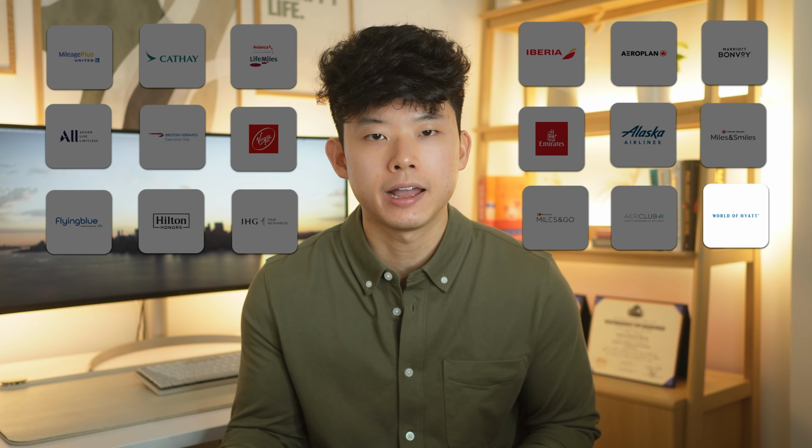But by far the best part of the Bilt MasterCard is that the Bilt points earned can be transferred to travel partners for outsized value. It's extremely rare to find a no annual fee card that earns transferable travel rewards, which truly makes the Bilt MasterCard an incredible travel card. Bilt has over 15 airline and hotel programs, including Hyatt, which typically gives you the best redemption value out of all the hotel programs.